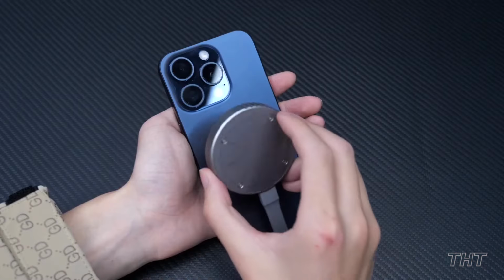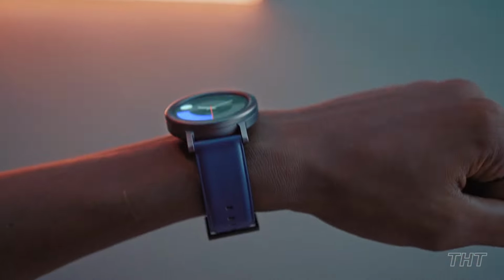Struggling with time management and productivity, or maybe you're looking to take your gaming experience to the next level? Well, we got you covered with all that and more. Let's get into it. Want to make your wrists the center of attention?